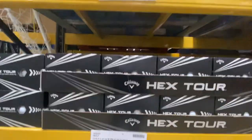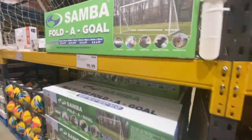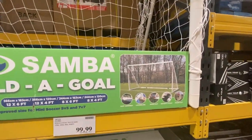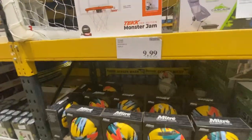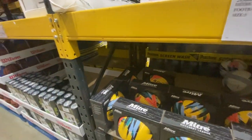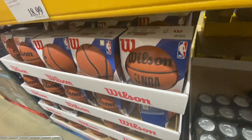This is golf. Golf balls. Here we have golf equipment, materials. Here we have soccer goals for football lovers. Because you love football, yeah, the equipment. Mobile goals for small-sided games. Here we have soccer balls. Here we go. What brand? Meter brand at $9.99.